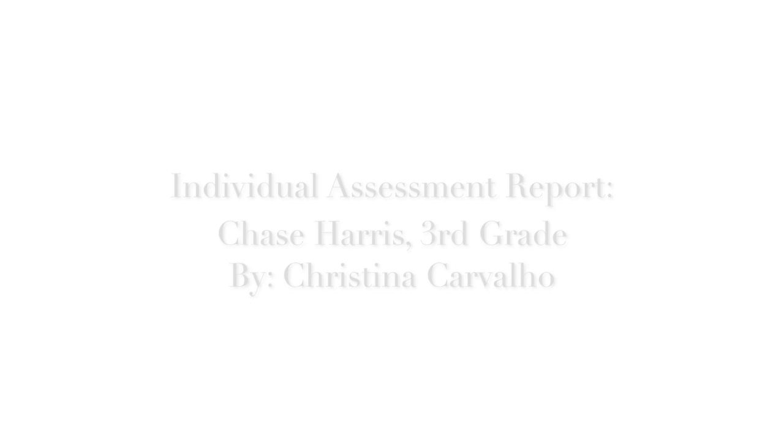The data you will be shown today comes from a variety of assessments that were given to Chase in the classroom to assess his knowledge and skills in the areas of fluency, phonics, vocabulary, and comprehension. This data was collected recently to ensure that it is updated and expresses Chase's current abilities in each of the areas in order to allow us to best meet his needs and play off of his strengths in the classroom.